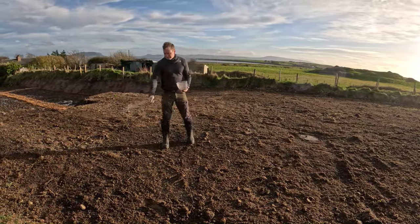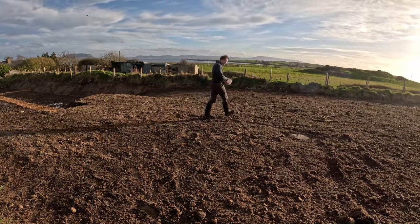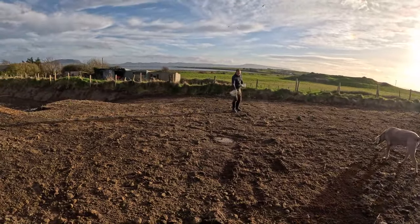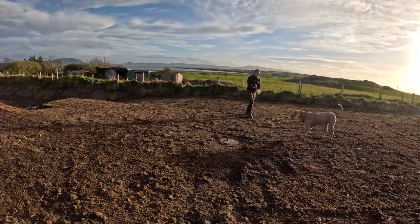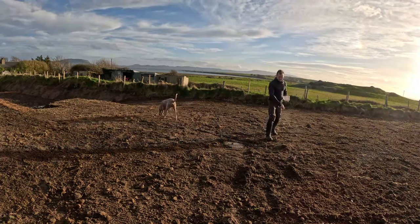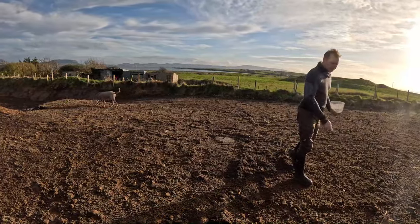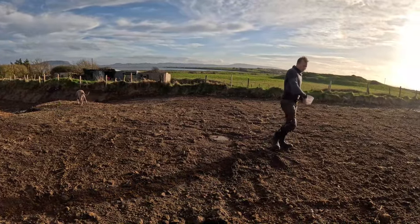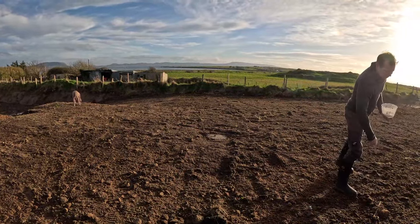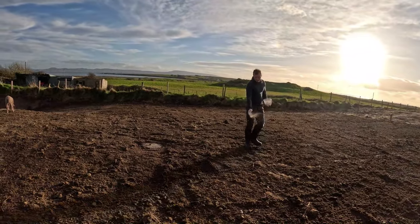Did you have in there the seeds that we took out previously? Some of them, yeah. We're going to need more seeds. Yeah, I think we're going to need the other ones so we can actually see them as they're going out.